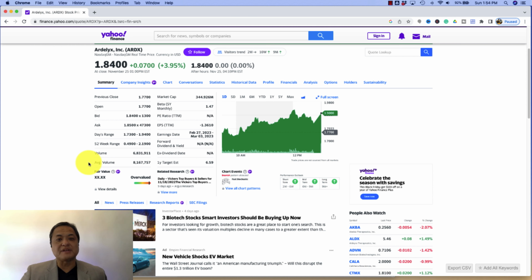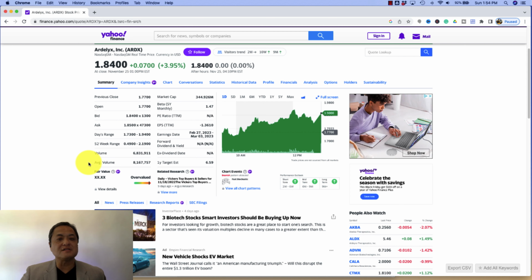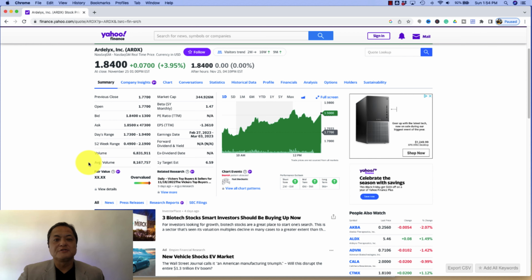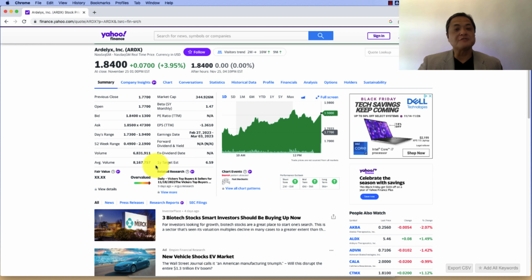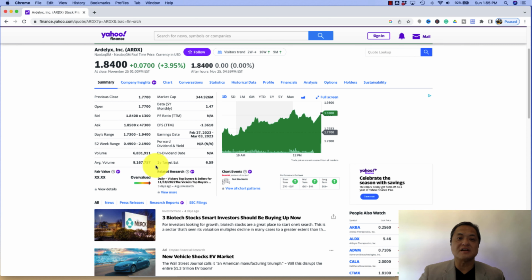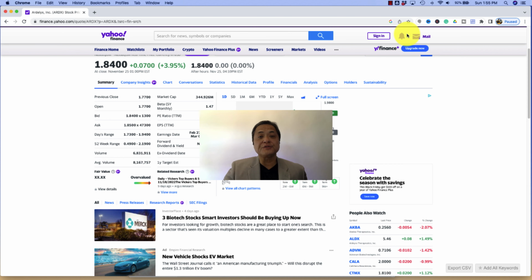Now the stocks for this company have an average trading volume of 8.1 million shares. So as you can see, there's plenty of interest between buyers and sellers, investors and traders that are utilizing this stock as part of their trading and investing activity. And the industry analysts give this stock an estimated 1-year price target of $6.59, and it's currently trading at $1.84. So that gives this stock an upside potential of $4.75, or just over 258%.